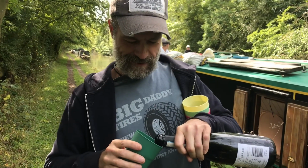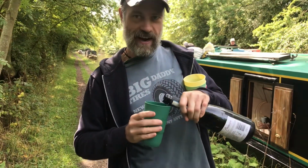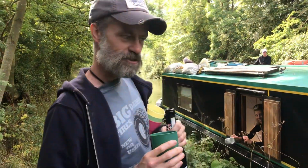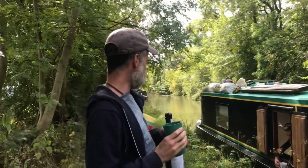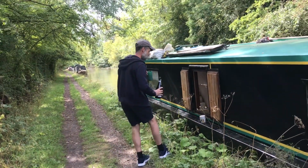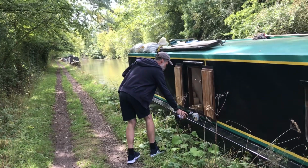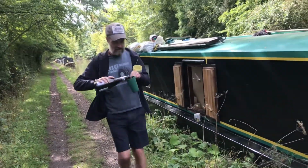So, celebrating my first hands-on experience in a narrowboat and the start of Ed and Rachel's cruise with Jed and Tina down to their new mooring. You got a mug for... So, cheers everybody.